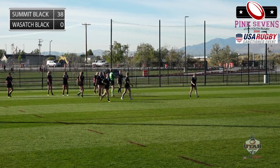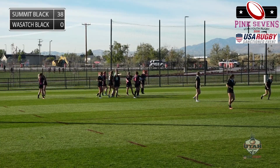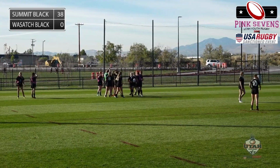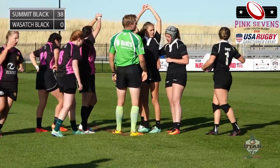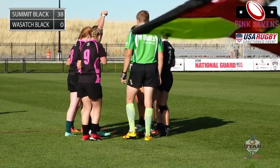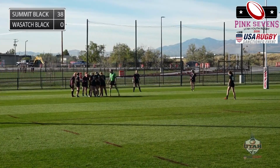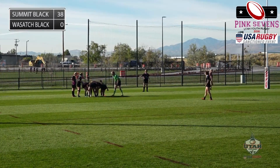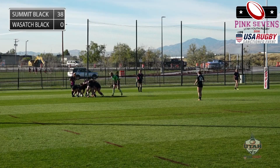So that was taken back in. So we'll have a 5-minute scrum. Got about 30 seconds left. This will probably be the last play of the game here. So we got turnover, or we got the ball here to Summit. We'll see what they're going to run. Wasatch defensively need to. There we go. They're moving their fly half over. They need to try to match numbers.